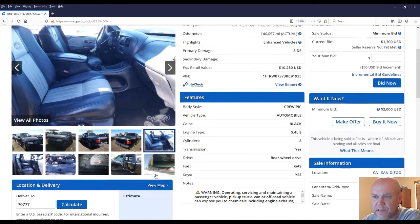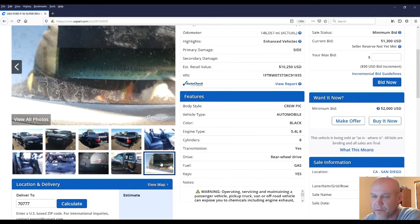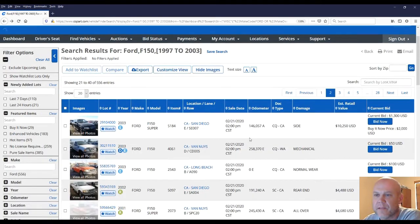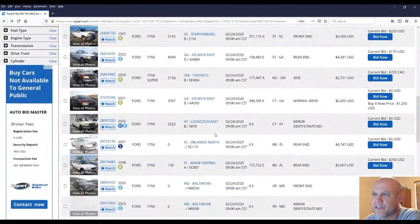Let's check out the VIN if it's on there. Oh, they didn't take a picture. Oh, the door doesn't open because it's smashed. So they couldn't get a picture of the actual axle code. All right, let's back up a little bit and see if there's anything else interesting.